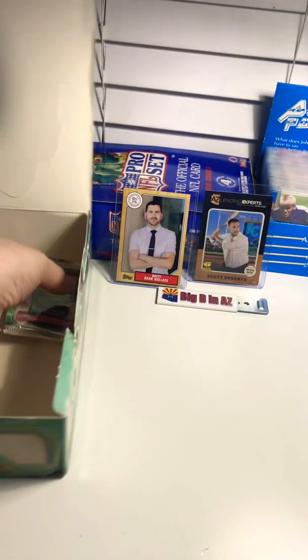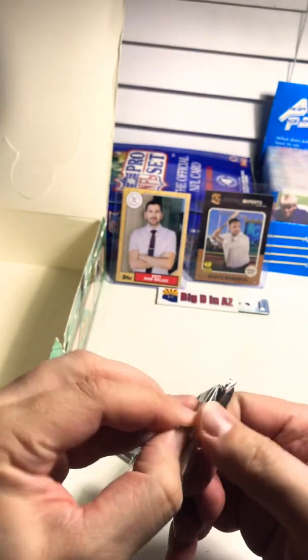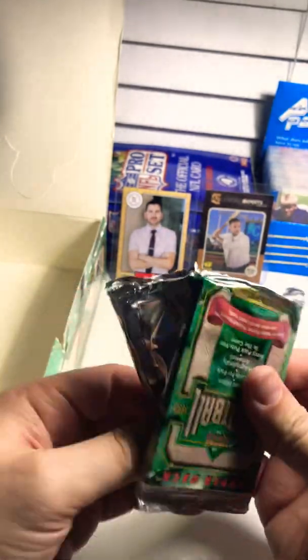Last pack, guys. If you stuck around, thank you. I don't blame you if you left. It is not the most exciting thing in the world. But like I said, for nostalgia, it's worth it.